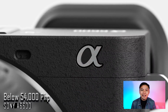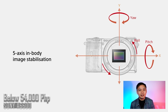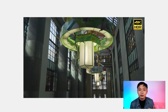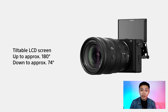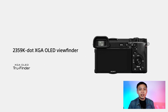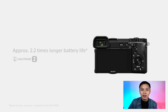Next is the Sony a6600, coming at 54,000 pesos less. It's the best APSC camera, great image stabilization, subject, eye, and face tracking. It can shoot 4K at 30 frames per second. All the features of the Sony ZV-1. Only that it's mirrorless so you need to buy lenses for this, meaning additional expense, but there's more potential depending on the lens you buy. No record limit, meaning it records until the memory card is full.